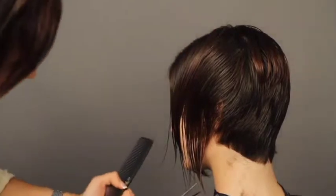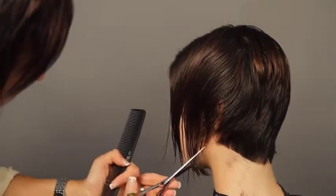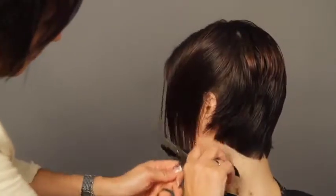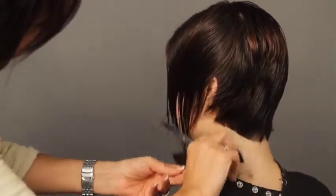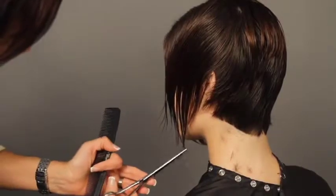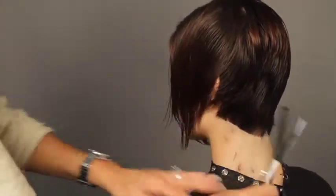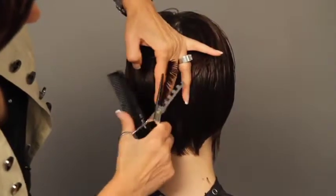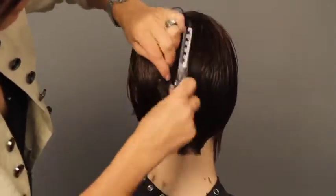I'm doing exactly the same thing on this side. Do you see how it's pushed forward? Over direct the hair from front all the way back. Start on this side. Now I'm starting from the front. I'm starting from the longest point to the shortest point. When this hair goes back to the original position, you'll see the hair is very light, very soft, and it gives you a beautiful A-line.